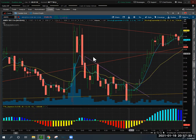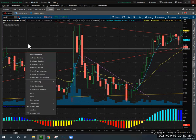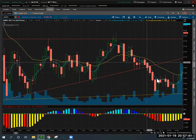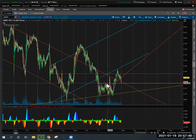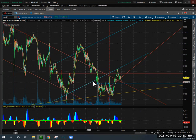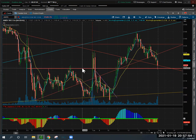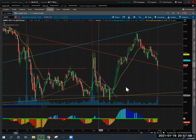So I wouldn't necessarily trade off of that, because this triangle clearly broke down on Friday. But this line was the high here and tied over to the shoulder, and that was part of that symmetry. But anyway, that's where these lines are coming from. So I'm going to cancel our extension.